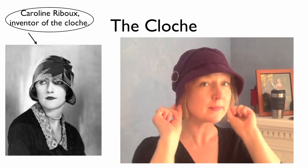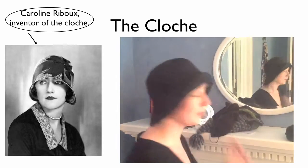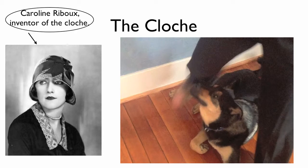I have 7, and mine are in the categories of hats that can be crumpled, traveled with, worn on bad hair days, and okay for work. They cover the ears.